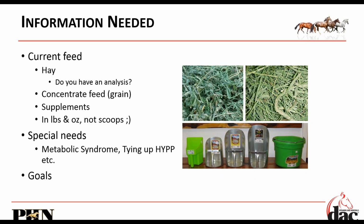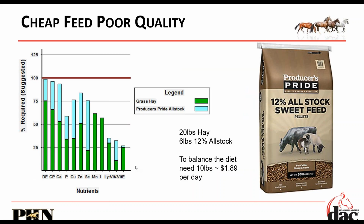So maybe now is a good time to try and bump that up, because we're not fighting that extra calorie output of extra exercise. But if you're really trying to cut back on your feed, then maybe now is not the time to be gaining weight. But I'll give you a bunch of examples. I want to start out by showing you that cheap feed, inexpensive feed, is not always less expensive.